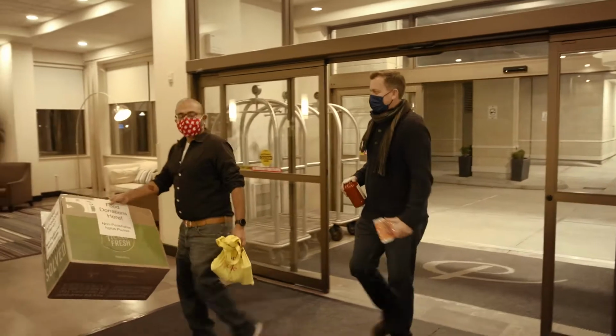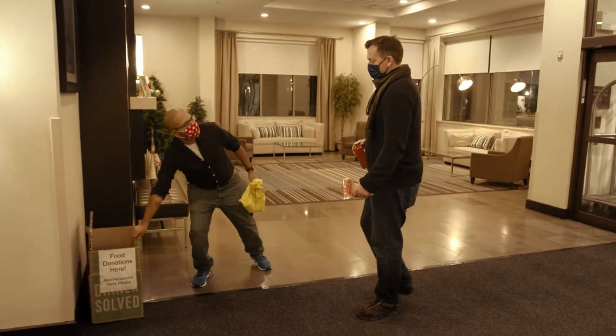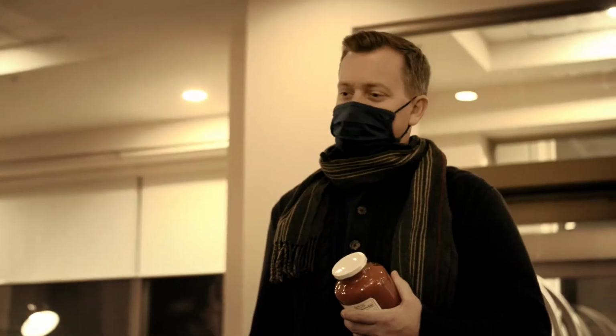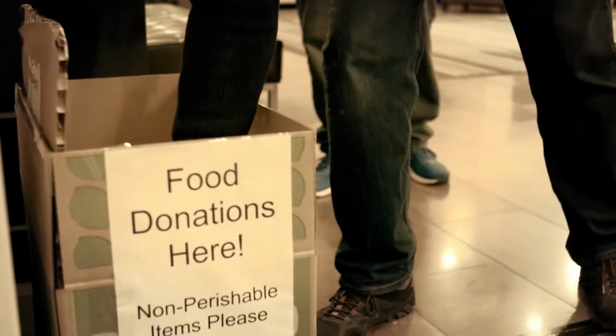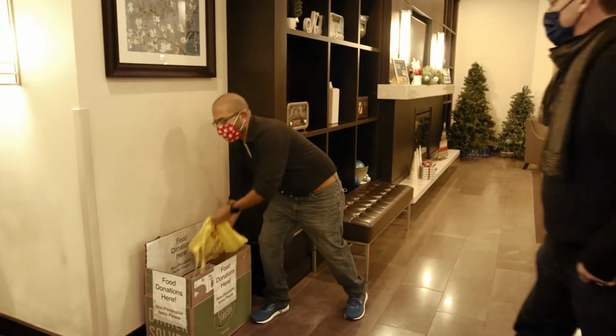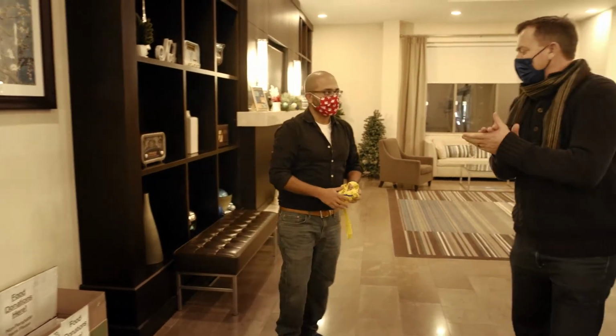So this is a food donation box right here at the Delta Conference Center. Right near the University of Guelph on Stone Road. And this location will be displayed prominently on the map. So families who want to spread cheer and joy during this festive season can choose to stop by and drop off some non-perishable goods. Fantastic. Do you want to start us off? Yeah, let's do it. And these will go to a family in need. Fantastic. Okay. All right. Where to next?